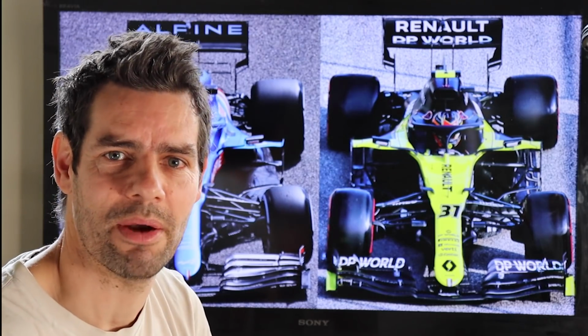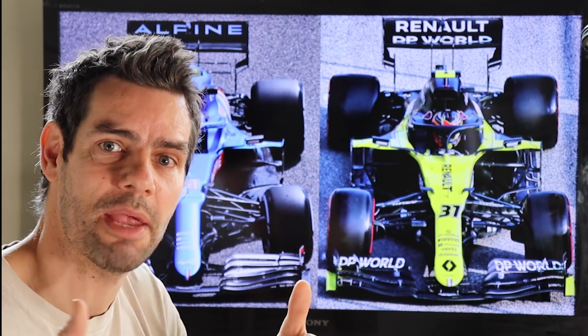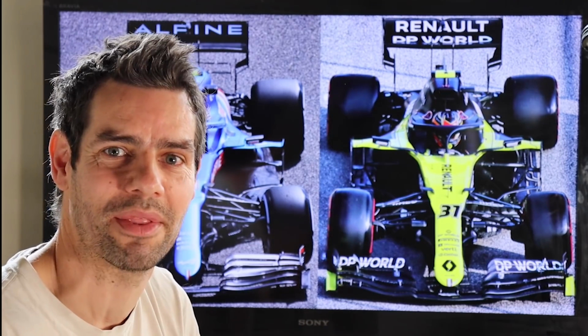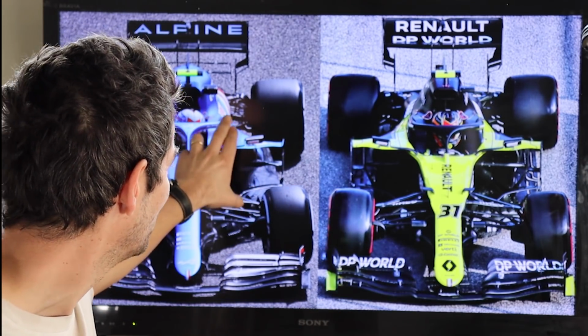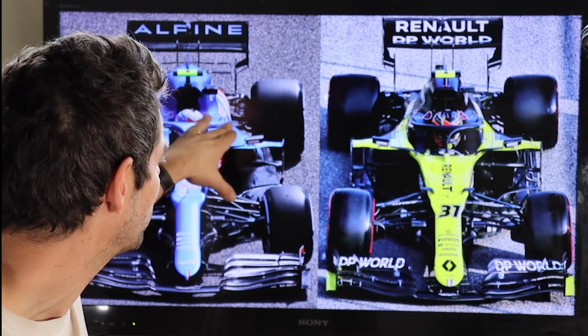Now, if you don't know what I'm talking about when I keep saying Coke bottle, if you look at an F1 car from the top down and you look at the bodywork profile, it tapers in over the gearbox to look like the neck of an old school Coke bottle. That's why people keep banging on about the Coke bottle section. But this year it's become really important to get that airflow in through this section between the rear tyres and the diffuser, which sits underneath the gearbox.